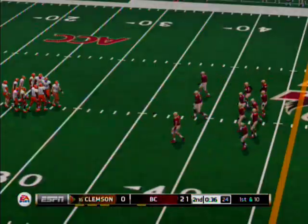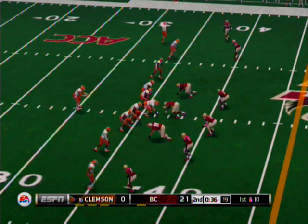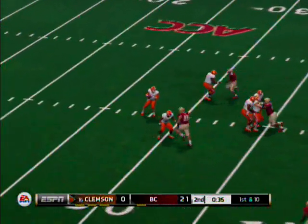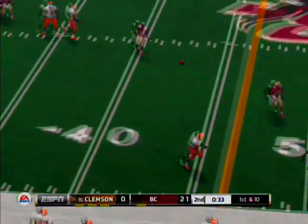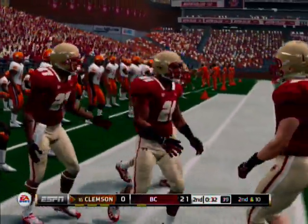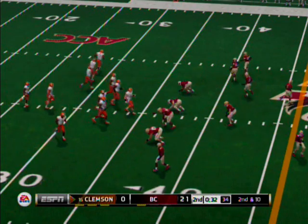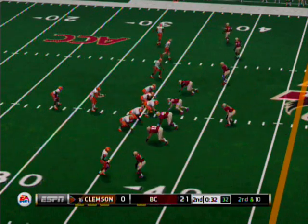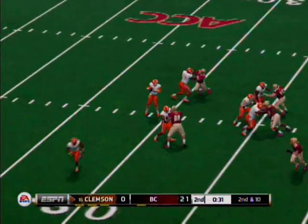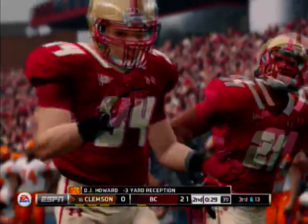It's still only the second quarter. We've got a lot of football left, but I've got to say, this one is teetering on the brink of a blowout. Five wide. And he just gets rid of it. It's second and 10. Ball on the 36-yard line. Hit out of bounds around the 32-yard line.